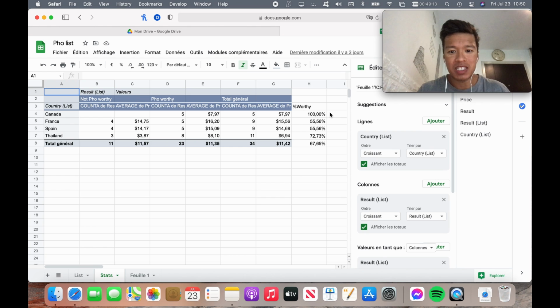Right now it's Canada, because I think I went to places that I knew that their pho was good, so that's a bit biased. But you see here that in Europe it's pretty much 55% for now. In France and Spain it's pretty much the same ratio. As you can see, it's way more expensive in those areas, pho, versus Canada and Thailand. So what is interesting in Thailand is that when it's not pho worthy, it's very dirt cheap. When it's pho worthy, it's a bit more, about twice the price, but now they're pho worthy. So here we can compare that price really equates to quality based on this quick analysis.